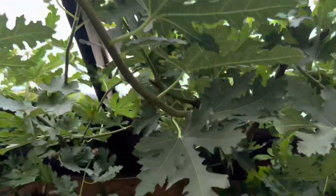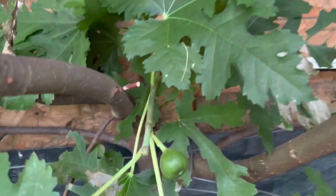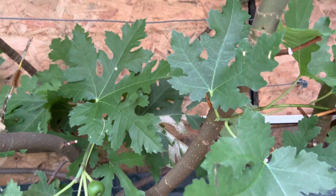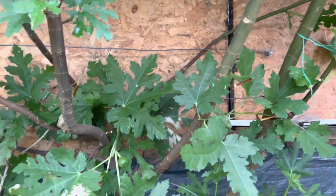And this one, fig tree, is just overtaken. Going to take some cuttings off that. Have had a couple of figs off it this year, first time. Normally they've just dropped. But I've been looking at how to prune it and take some cuttings, so I'm going to do that.